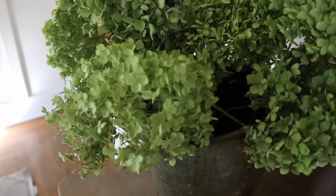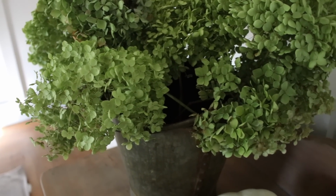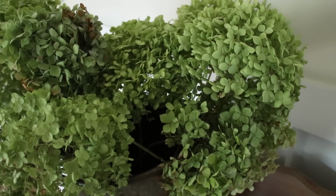So moving into the fall decor and what I did for fall, my hydrangeas, unfortunately, when they dry, turn this dark burgundy pink color. But I really loved the green ones, so I threw out a post on Facebook, I told you guys this, and asked if anyone had any that I could clip or have, and I had some friends reach out, and one sweet friend even dropped some off.